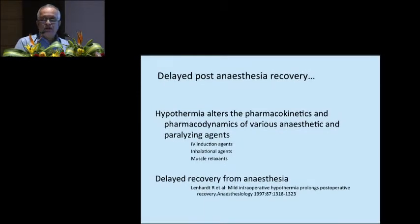Apart from that, it's very obvious that hypothermia delays post-anesthesia recovery. Most of our induction agents and inhalation agents are metabolized by the enzyme systems in the liver. As far as the induction agents go, your propofol concentrations are much higher in the blood in hypothermic patients. When you use total intravenous anesthesia, fentanyl concentrations at steady state infusions are higher. Inhalation agents are much more soluble at lower temperatures.